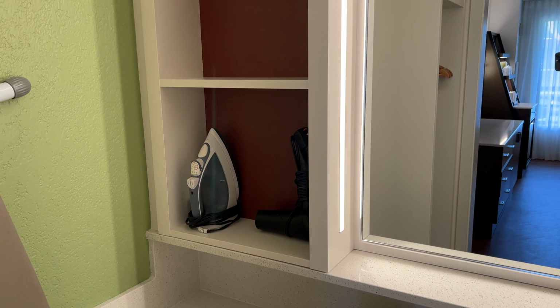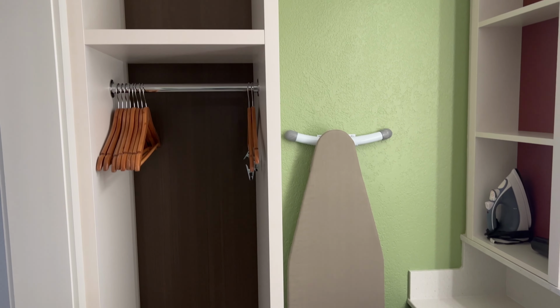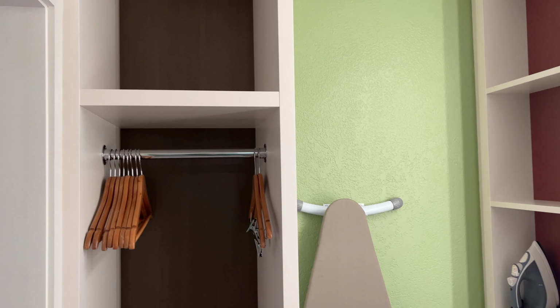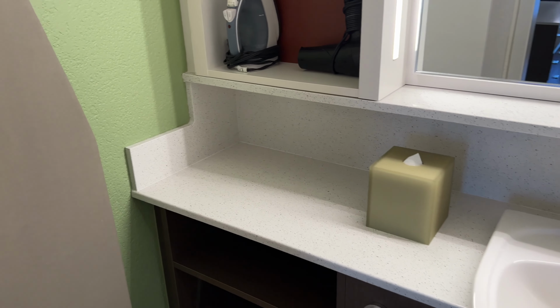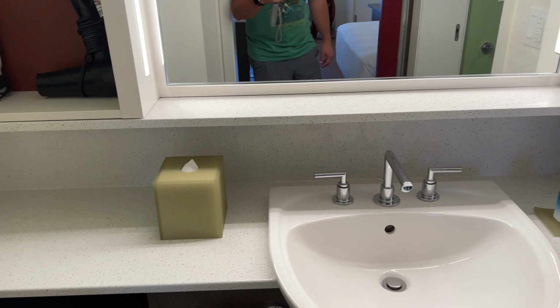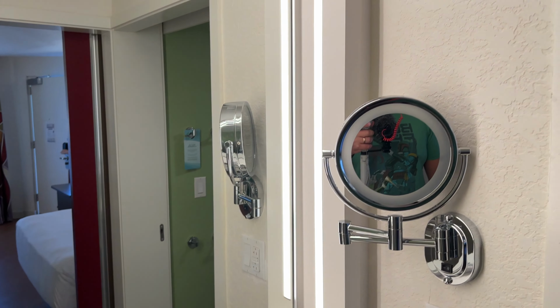You've got your iron over there with your hair dryer. You also have the ironing board. You've got the shelves over here on the left. You also have a little closet space with some hangers and another shelf. They've really tried to utilize this space well since it is such a small room, give you lots of places to store things. And then the mirror is lighted all the way around, so you have a decent amount of lighting there in the mirror when you're getting ready.